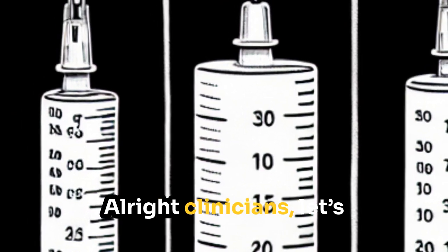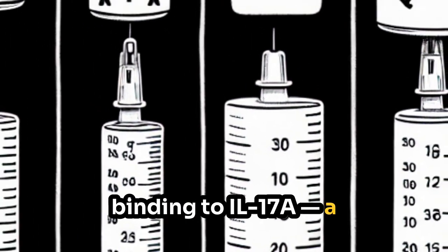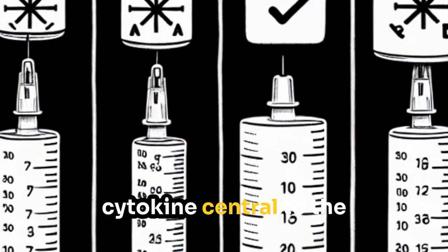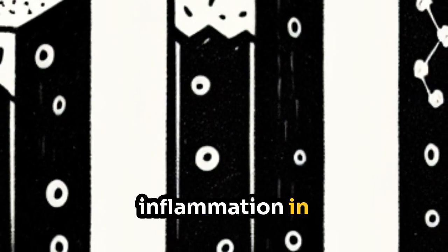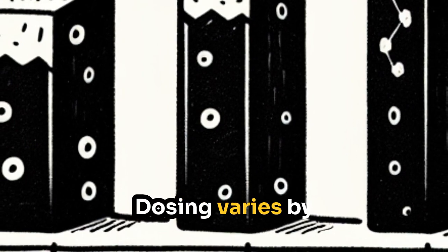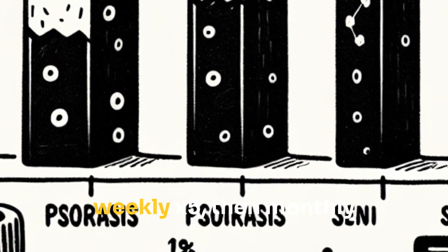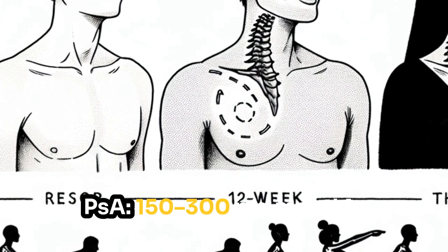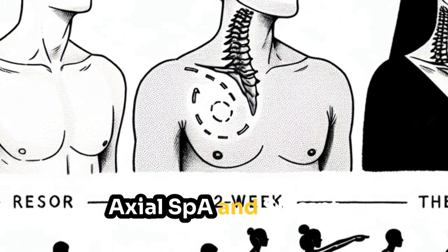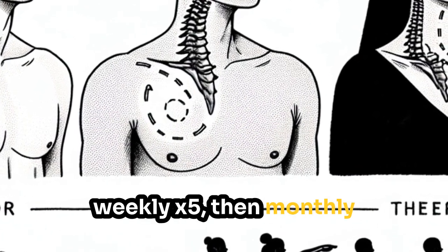All right, clinicians, let's get into the science. Cosentyx works by binding to IL-17A, a pro-inflammatory cytokine central to the Th17 immune pathway. This dampens inflammation in skin, joints, and the axial skeleton. Dosing varies by condition and severity. For example, 300 mg weekly x5, then monthly, 150 to 300 mg monthly. Axial SpA and SI joint inflammation, 150 mg weekly x5, then monthly.